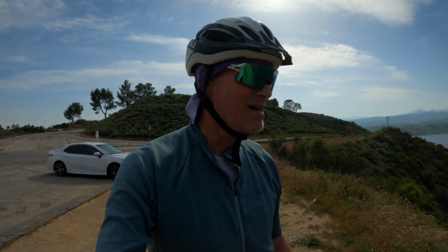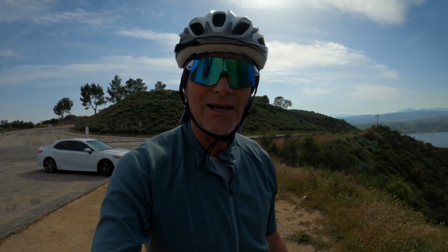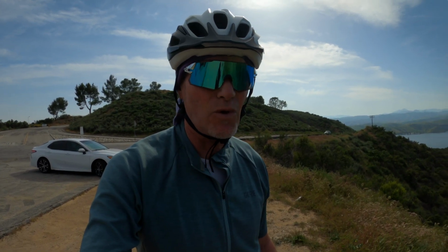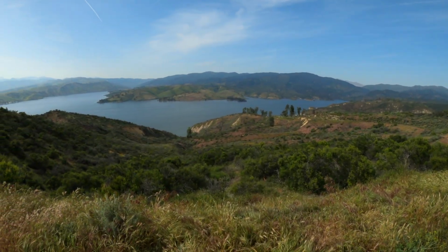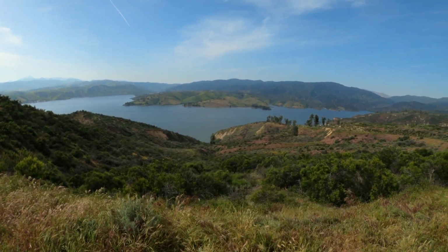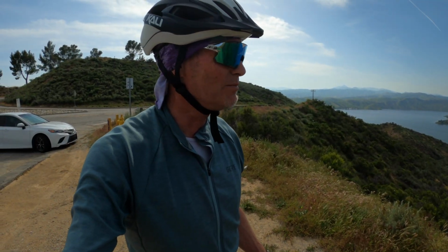Oh, don't you just love a ride that starts off with a climb right out your door? It's a 3-mile climb just as a warm-up. But look at this reservoir. I haven't seen that much water in there since, oh, I can't remember when.